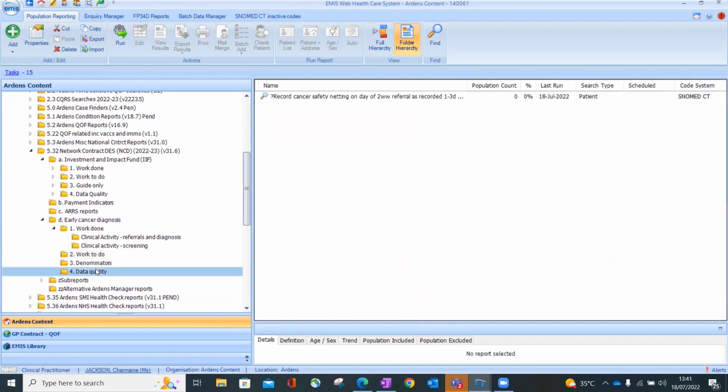And I'm not sure for data, we've got a data quality. I think this is just a really new one here. So this is looking at recording of cancer safety netting on day of 2-week wait referral as recorded once a day. So again, it's just looking at data quality issues if there are any.